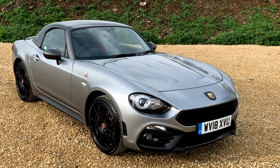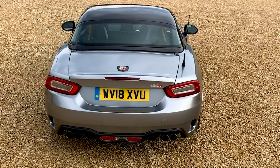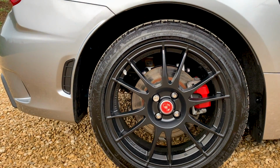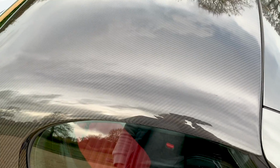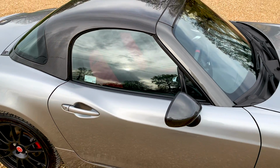I love the way that the Abarth 124 looks outside, but for some reason the normal Fiat 124 really doesn't do it for me. I think it doesn't quite flow. When Abarth put their bits on, the aggressive front bumper, the aggressive rear bumper, slightly bigger wheels and things like that, it all pulls it together for me. And adding this hardtop absolutely transforms the look of the car, to me anyway.